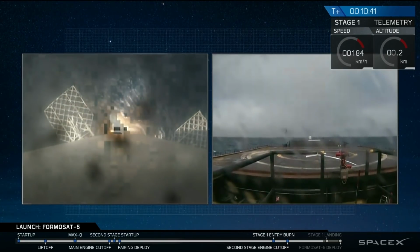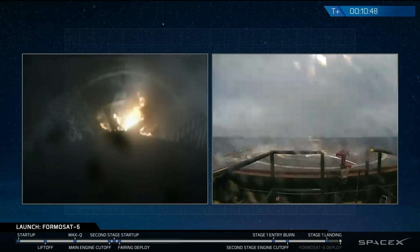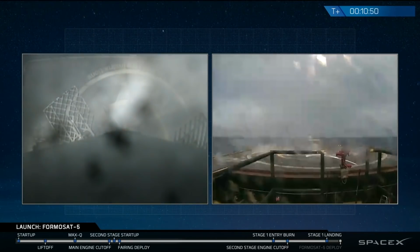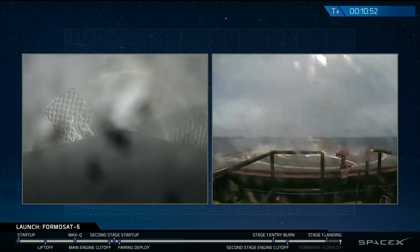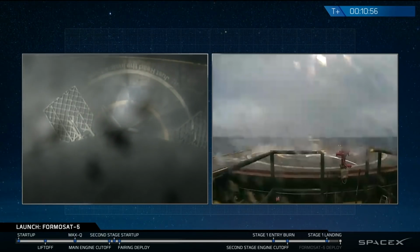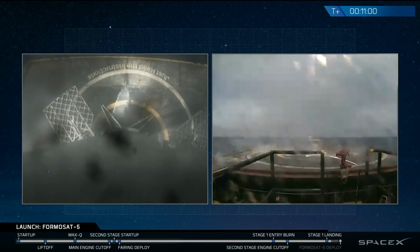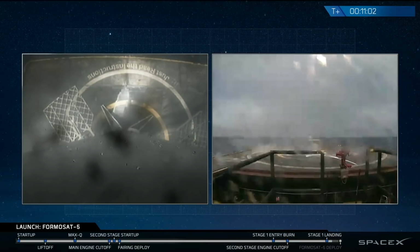You can see the drone ship in the view. Landing legs are deployed. And it looks like we lost the camera feed. Oh, wait. There we go. Falcon 9 has landed. Falcon 9 has landed on Just Read the Instructions. This is the 15th successful landing of Falcon 9.